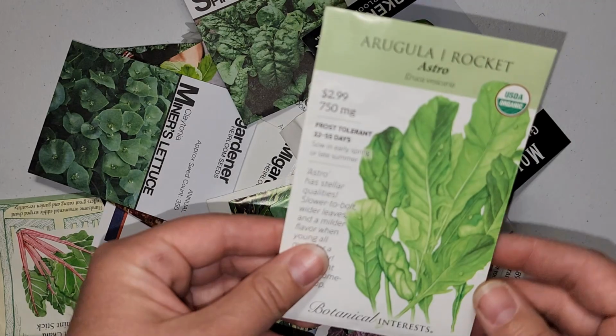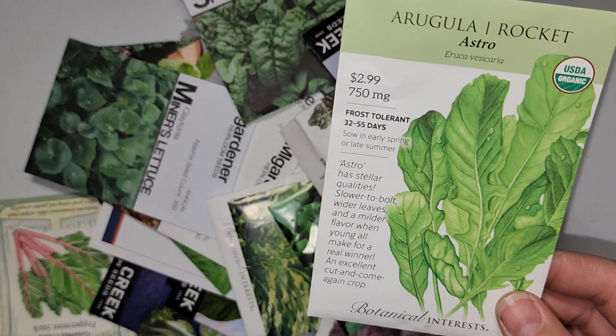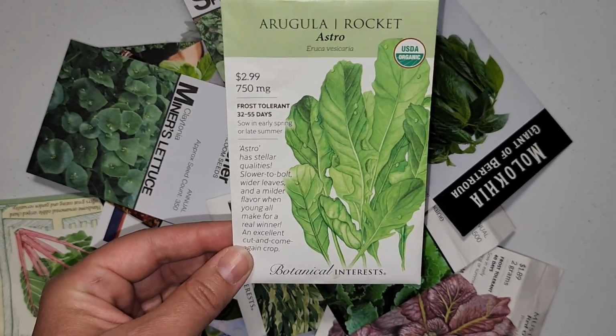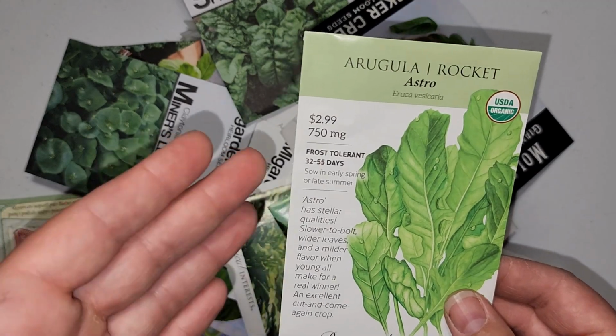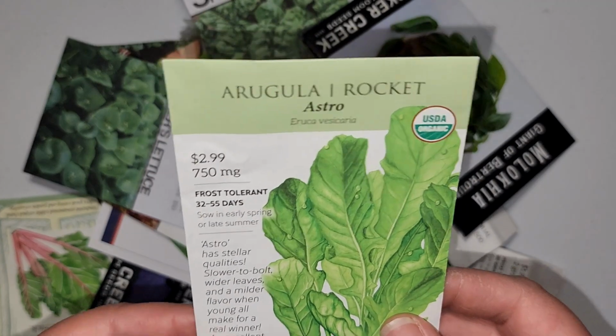So here's another variety of arugula. I believe it's more commonly referred to as rocket in the UK, overseas in Europe. Correct me if I'm wrong, please. But this is the Astro variety, brand new to me. Frost tolerant, 32 to 55 days. So we could be picking greens from this in 32 days, which is awesome.